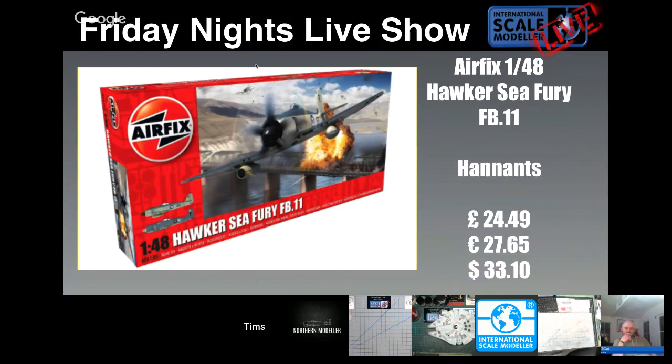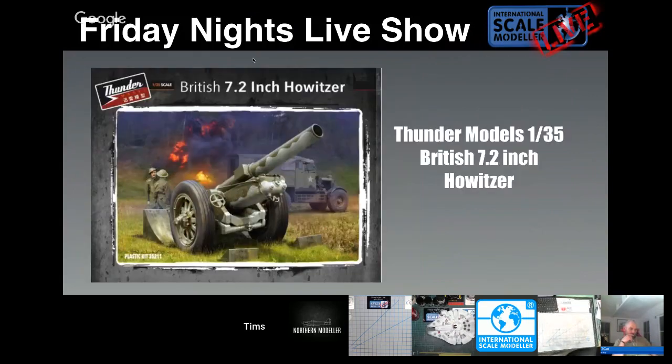€24.49, €27.65, $33.10. Is this a pre-order? Is it out now? I think this is a pre-order over at Hannant's on this one. So that is a reduced price. As I say, I don't think we've seen it anywhere else yet. And I don't think we saw it at Telford. It looked nice. Looks very nice. Yeah, it looked nice at Telford. So that's a good little one to pick up.